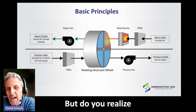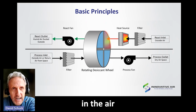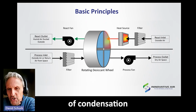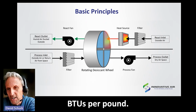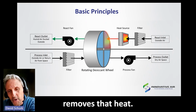It does, doesn't it? But do you realize that the same thing happens in a traditional refrigerant-based system? When you convert latent energy in the air and you remove it from the air and it condenses on a coil surface, there's something called the latent heat of condensation that occurs. It's a transfer of latent to sensible energy at 1,060 BTUs per pound. And instantaneously, the air is heated up. But because the coil surface is cold, it immediately removes that heat.